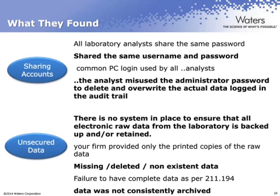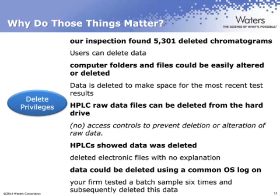When they investigate further, they uncover that a number of files have been deleted or could be deleted. If you look at this list of observations, in some cases it just says the users are able to delete data. Raw data files can be deleted. But in other cases, you can see that it says the HPLC actually showed us that data was deleted, or our inspectors found a number of deleted chromatograms.